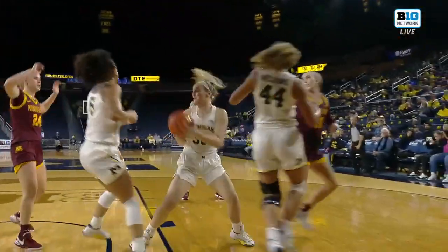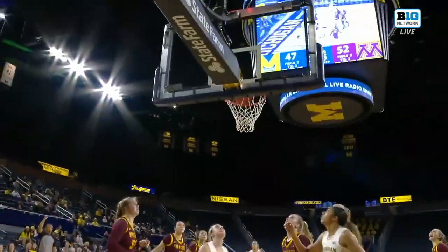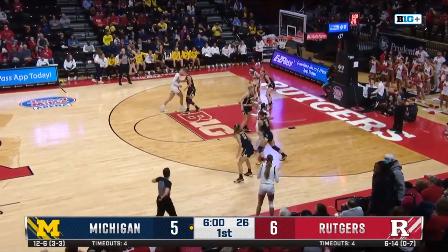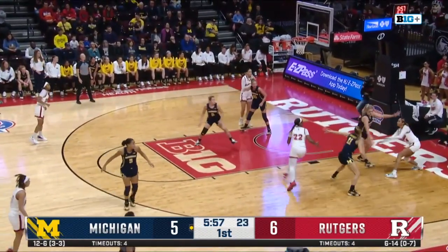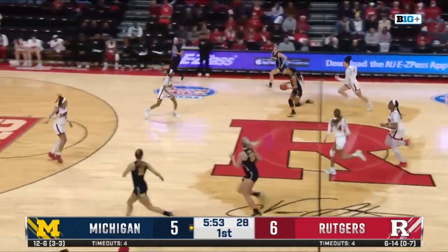Thing unfolding slowly there for Stuck. Where's my teammate? How about right there? And Stuck staying patient. That's excellent patience. A smart pass, because you can put Michigan in the position where they can run a fast break. Elissa Brett on the floor for the first time in two weeks for Michigan, number 0.